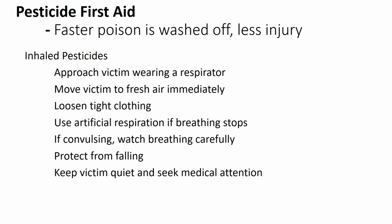Sure, and if you come up with somebody that is exposed that's having problems, after you make sure that you're safe to enter, get that victim to fresh air just as quick as possible, immediately. If they've got some tight-fitting clothing on, you need to loosen that up. If breathing stops, you may have to induce CPR. A lot of these sprayers are tall in high places, so if the chemical doesn't take you out, the fall may hurt you pretty bad too. So we want to try to protect them from falling if possible.